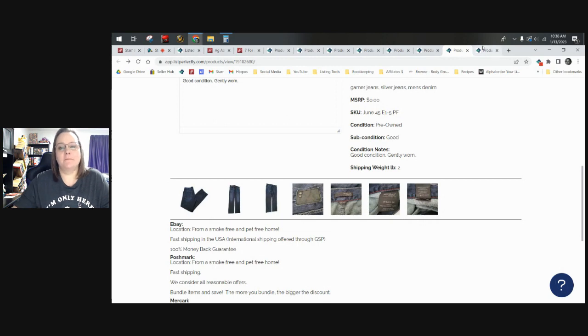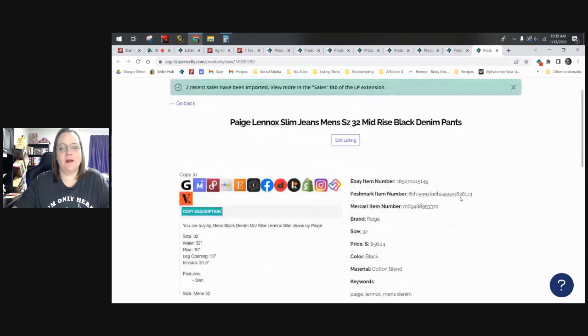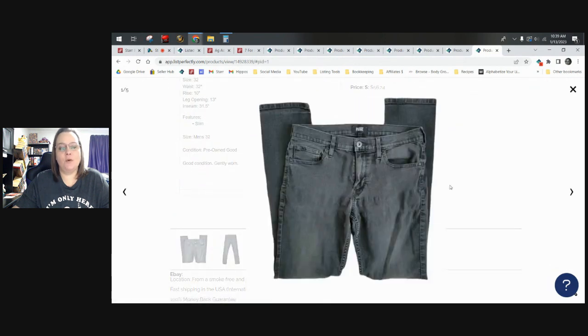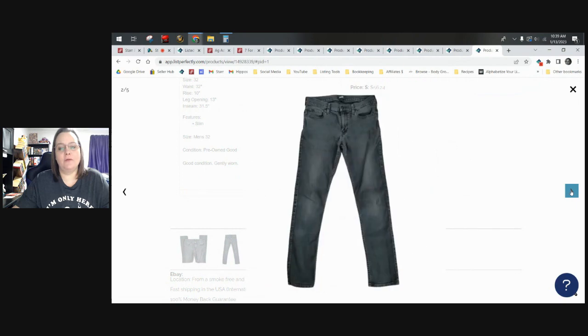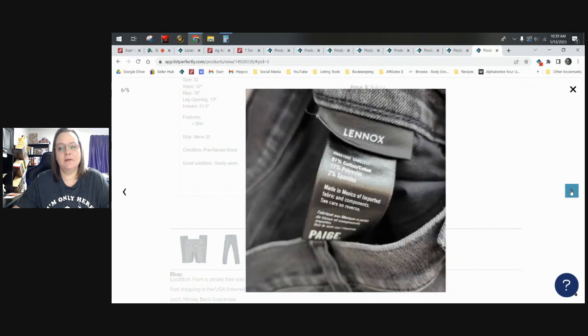I have one more thing to say about racing to the bottom, but let me show you this last pair of jeans before I get up on my soapbox. These are Paige Lennox Slim jeans. These are men's, so these did start at $45. Of course, men's are always going to be worth a little bit more than women's. You can list them for a higher amount.